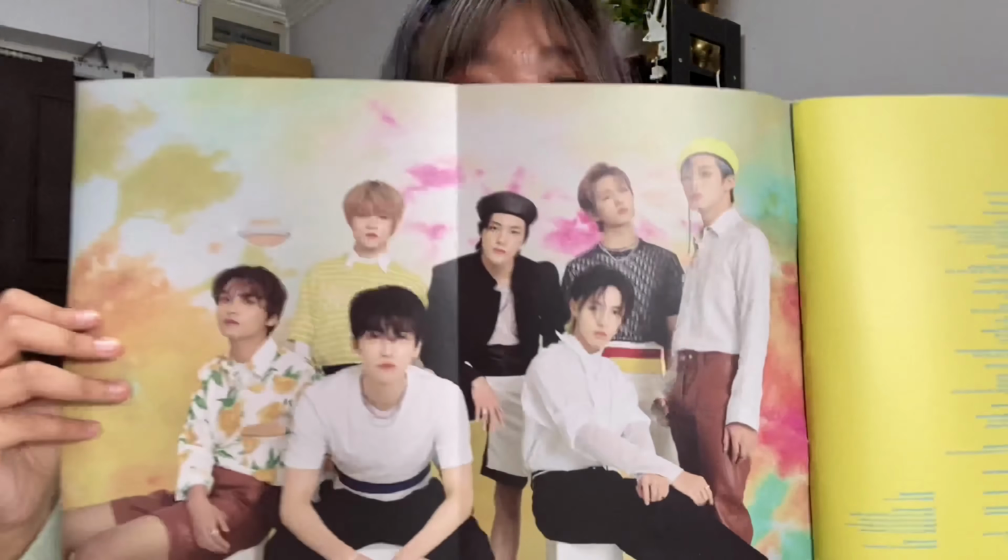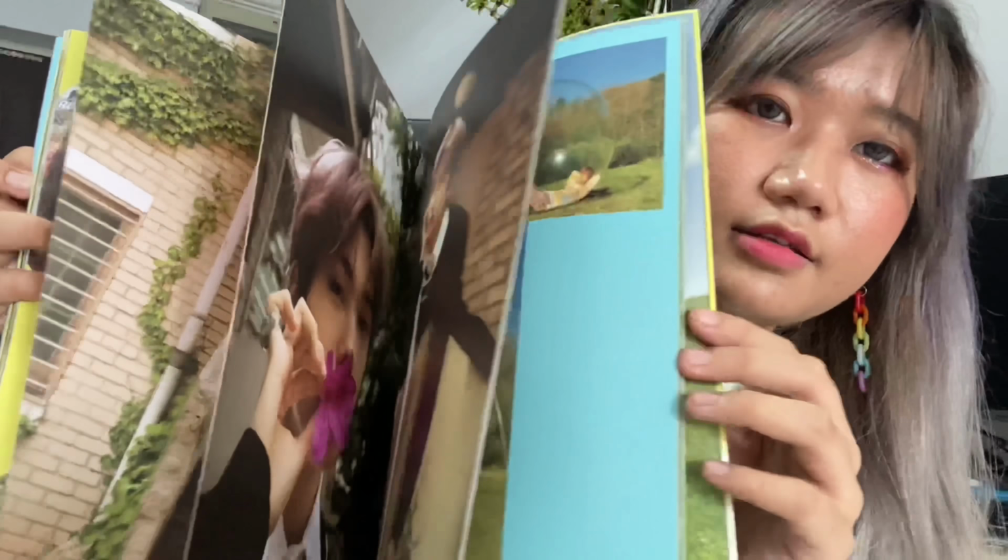This is really pretty. Here you go. Whoa, look at that. Wow. Okay, open the house. And then just make sure the pictures are right. Wow.